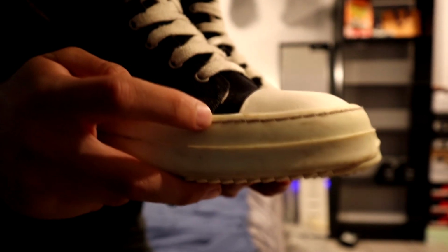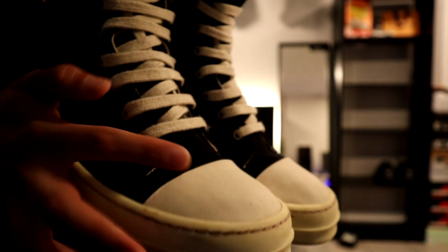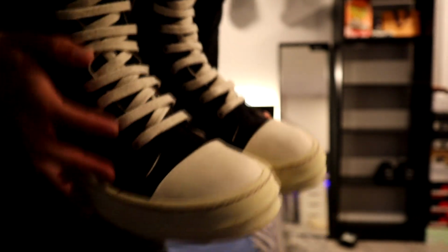That's because at the Destroy Lonely concert where I wore these, there was a bunch of purple stuff on my shoes and I got them cleaned. But yeah, I love my pair of Rick Owens. Now moving on to pair number 11.